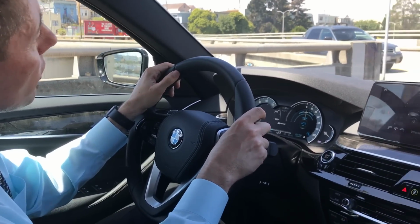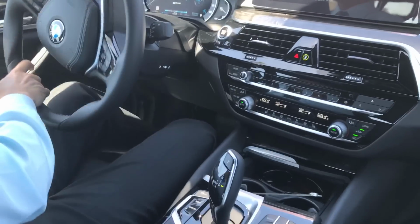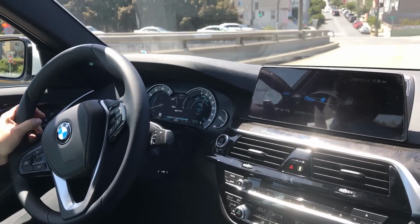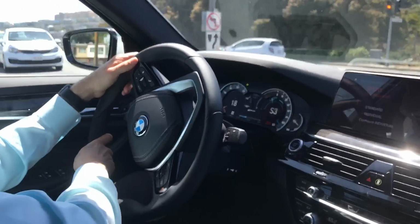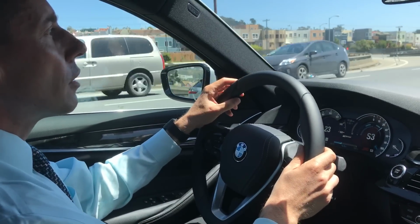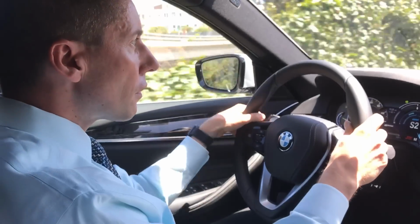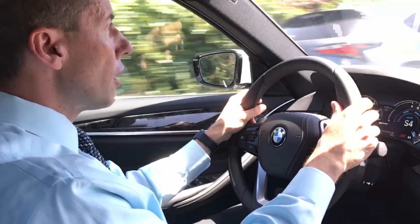And that's what we're trying out right now. Alright, so again, we'll put it in sport one more time. Do the sport transmission, just for fun. Sure nobody's slowing me down. Right, that's good. There we go. So it definitely revs up. Small engine, but that's it.